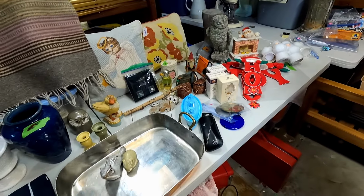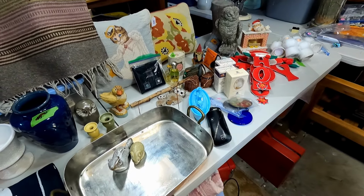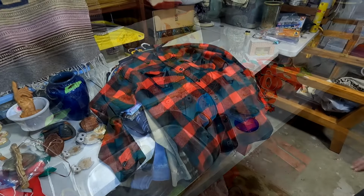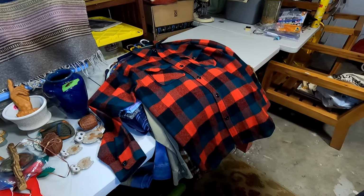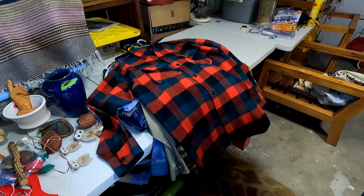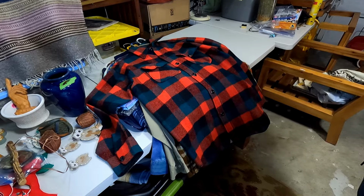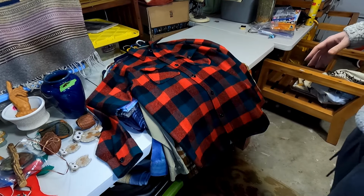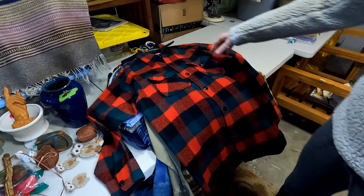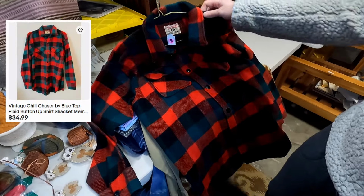So that's everything that's not clothes. All right, we're going to clear everything spot on the table off and get into the clothes. There were closets of vintage clothes, and then in the garage there were racks of work coveralls, jackets, boots. On the first day, everything was priced a little bit high, but I did get some things.